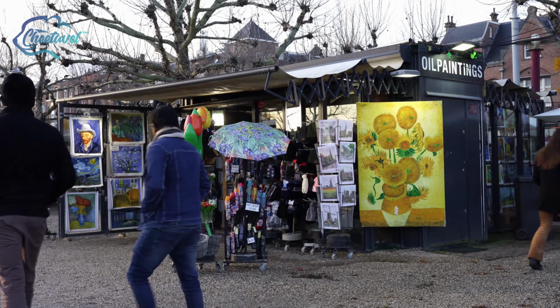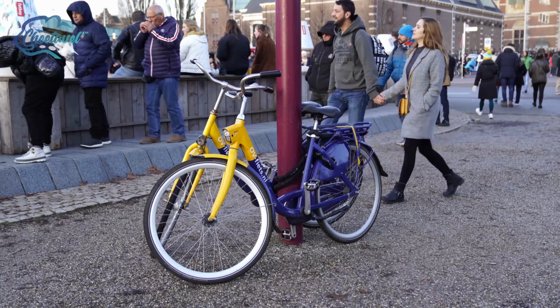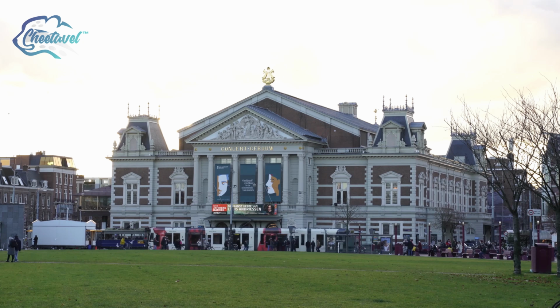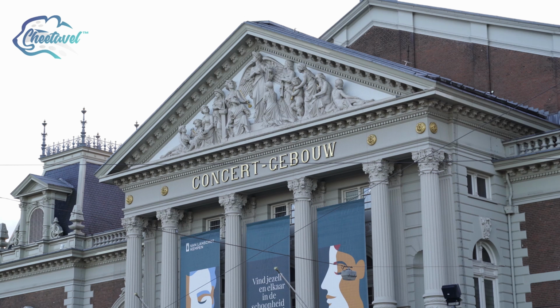Everything in the city center is quite close, so you can get everywhere walking, or you can also rent a bike for a day and enjoy cycling in the park. If you are into classical music, Museumplein is also where the concert hall Concertgebouw is located. This is where you can hear the Royal Concertgebouw Orchestra play, but make sure to get tickets ahead of time.